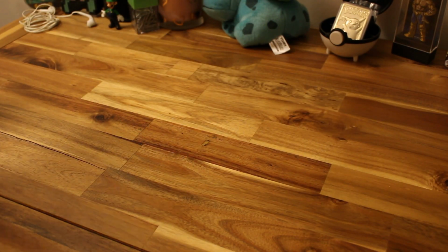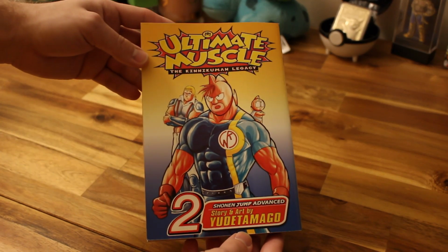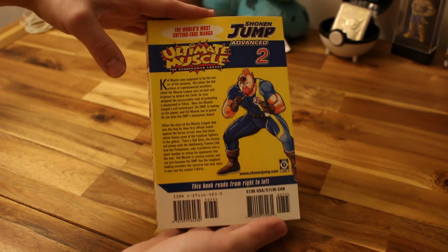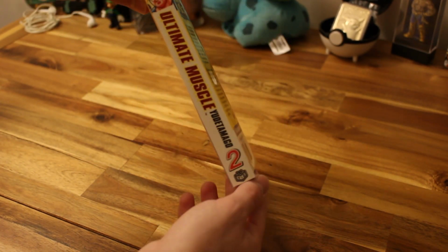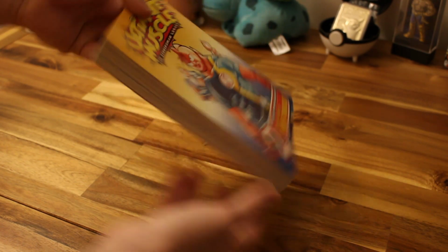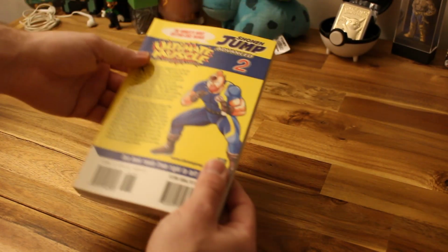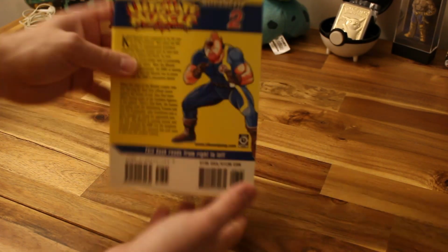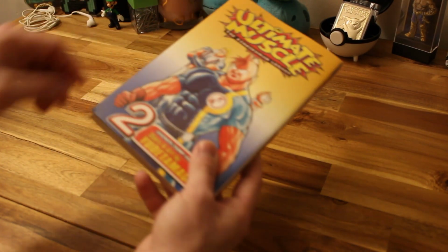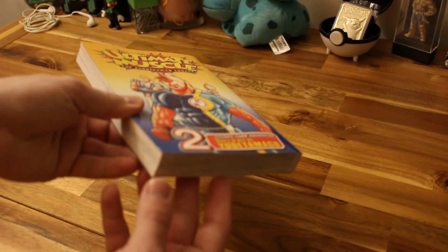This was another crazy find. I found Ultimate Muscle, the Kinnikuman Legacy, Volume 2. I've never seen in person anything below the teens of this series. I don't know if you can tell, at least from the front, but at the sides it's a little warped. Other than that, I don't think there's any yellowing, and there are no dings or dents. There's a little bit in this corner right here, but it's very, very minor.